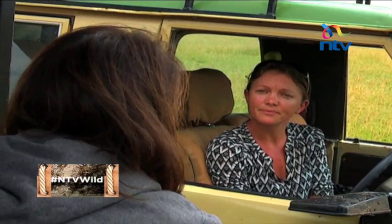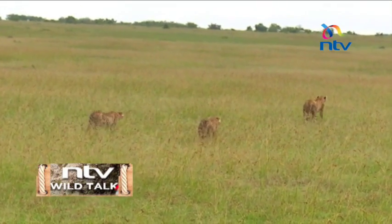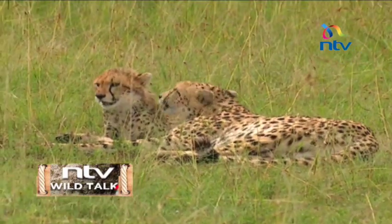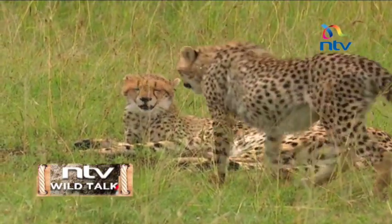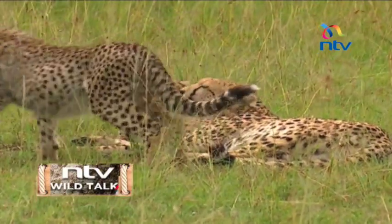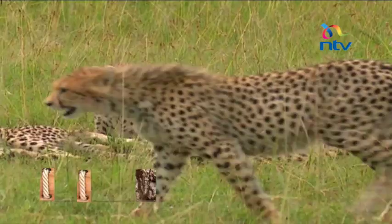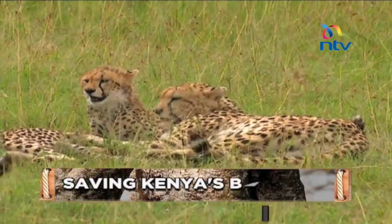So what do the numbers look like now, let's say specifically to the Masai Mara, because that's where we are? What's the cheetah population? The cheetah population in the Mara compared to other areas in Africa is actually really good. So in the Masai Mara, so now I'm talking about the reserve, the conservancies and the triangle, it's about an area of about 2,500 square kilometers, and we know the density or the number of cheetahs at any given time is about 32 adults.